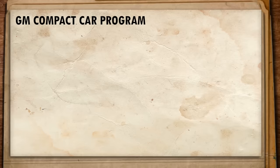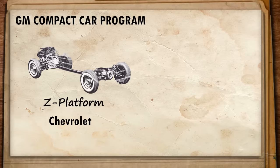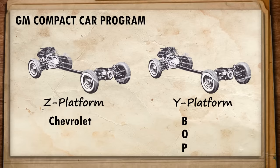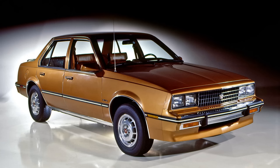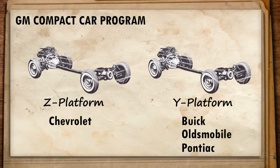Management decided to launch two new platforms for the upcoming compact cars, the Z platform for the Chevrolet division and the Y platform for the so-called BOP divisions, Buick, Oldsmobile, Pontiac. GM's prestige luxury brand Cadillac was naturally left out of the picture, because who needs a baby Cadillac anyway, right? Let's not forget. Instead, Buick was pushed forward as a baby Cadillac alternative. Their upcoming compact would be the most luxurious of the bunch.